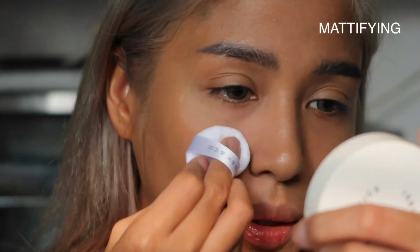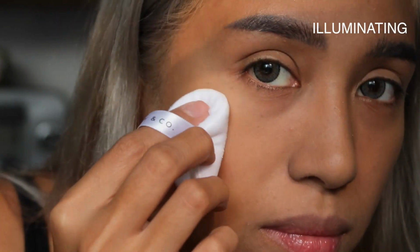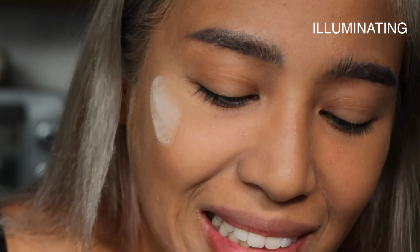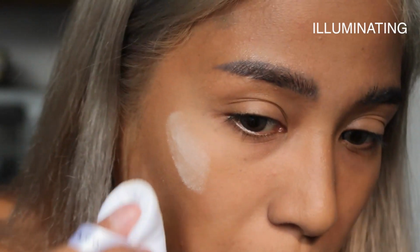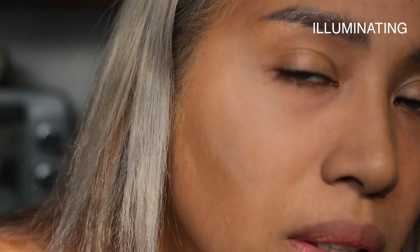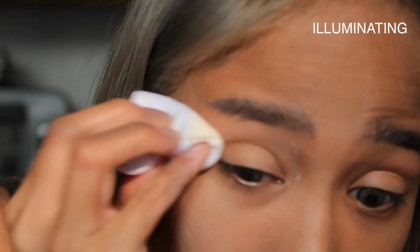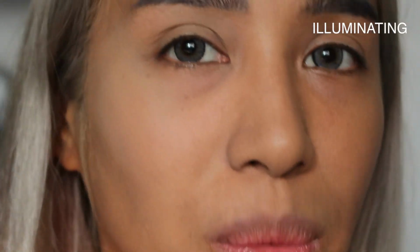It's white, but I think it blends out. That works. Highest points of my cheeks, and I'm curious to see if there's actually gonna be kind of like an illuminating effect. Oh, it is so white. Is it gonna blend? So it might be illuminating because it's significantly, should I say, brighter than the mattifying powder. So I guess that's why it's illuminating. I don't think it's working for me though.